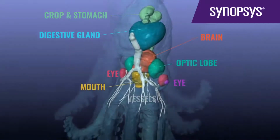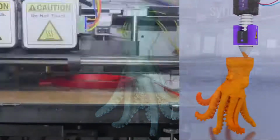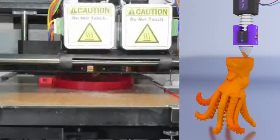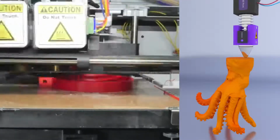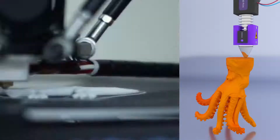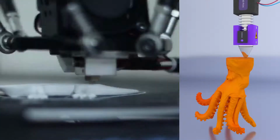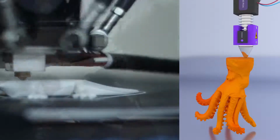This computer model was turned into a model that you can actually hold and show people. When you print a page on a normal printer, that's in 2 dimensions or 2D. But when you use a 3D printer, you get a 3-dimensional object. You can print all kinds of things on a 3D printer, like clothes and jewellery, toys, and even parts for satellites that go into space.